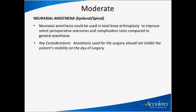Again, it's really important to have a defined care protocol for your organization. Define criteria for use of which type of anesthesia from a clinical perspective should exist, and also understand the impact of the day of surgery. You know, we've seen anesthesia, or looking at nausea and pain control as 2 indicators for looking at mobility with the use of different anesthetic types.